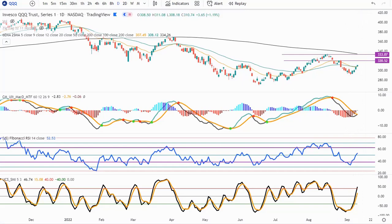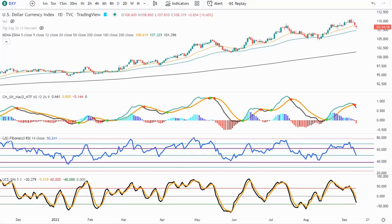Now, if we look at other areas in the market, we'll start off with the dollar. The dollar has been weak the past week. So you can see that it's been pulling back. It has closed below the daily 20, but it's still above the daily 50. So as long as it stays above the daily 50, we'd still have to consider that it's an uptrend. But I do want to make a note that at least it is showing some weakness.